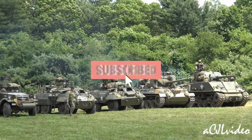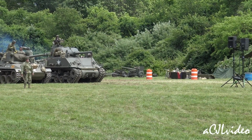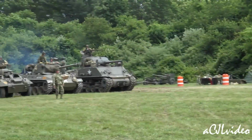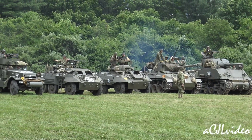Vehicle, the M8, its kissing cousin. Immediately to the right of that, the same vehicle, but with the 37mm fully rotatable turret, the Hellcat, which we just talked about. Start it up. And to the far right, the iconic M4 Sherman tank.